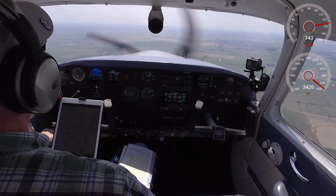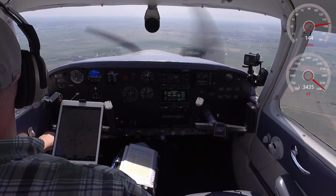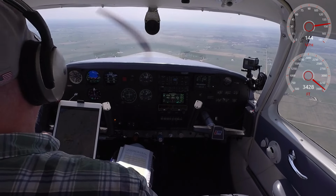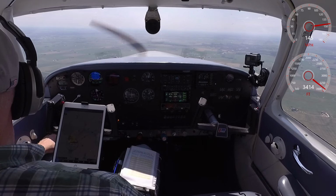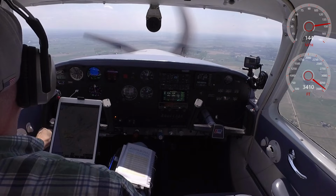Maybe it's because I've never, I suppose like anything, you get used to it. Riding in Cliff's Bonanza, Sean brings me back once in a while. It feels funny, you're doing this. Well, I should say maybe that's just the V-tails. His is a V-tail. The regular ones probably don't.